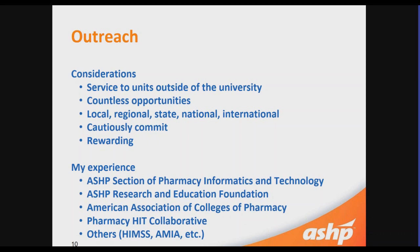So as I mentioned, I've been involved with the section for some time. I'm also involved with the ASHP Research and Education Foundation, which is an entity a part of ASHP. Then also some other organizations that faculty members are usually involved with would be the American Association of Colleges of Pharmacy. And then some of us are also involved with the Pharmacy Health Information Technology Collaborative. Other organizations you might be involved with related to informatics would include HIMSS and then AMIA, and there are certainly others internationally as well.